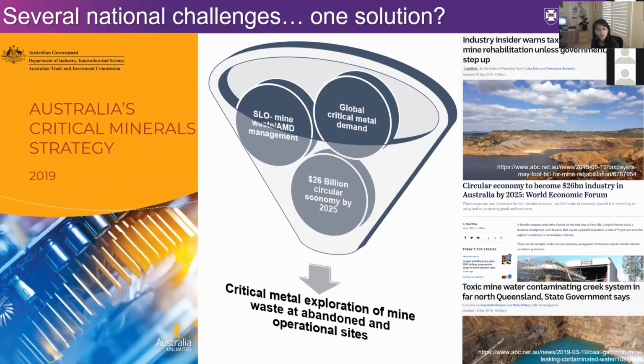On a more local scale, every year or every few months there might be an article on the ABC about this mine site or that mine site across Australia with an AMD issue. So we know that mine waste management is on the public's mind. But we've also got the circular economy. A few years ago at the World Economic Forum, it was stated that it would become a $26 billion industry for Australia by 2025. So with all of these things going on, how are we going to bring this all together into one solution? What can we do? This is the impetus for the project we're doing.